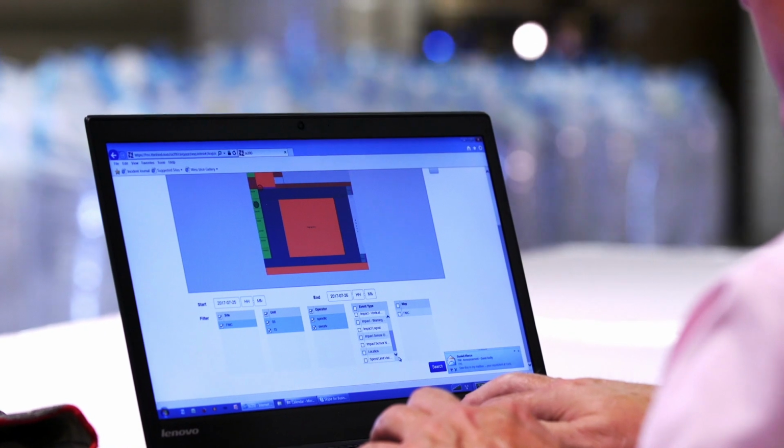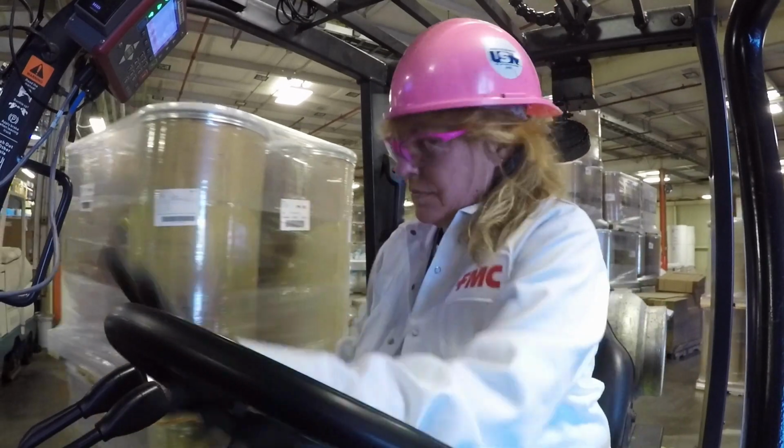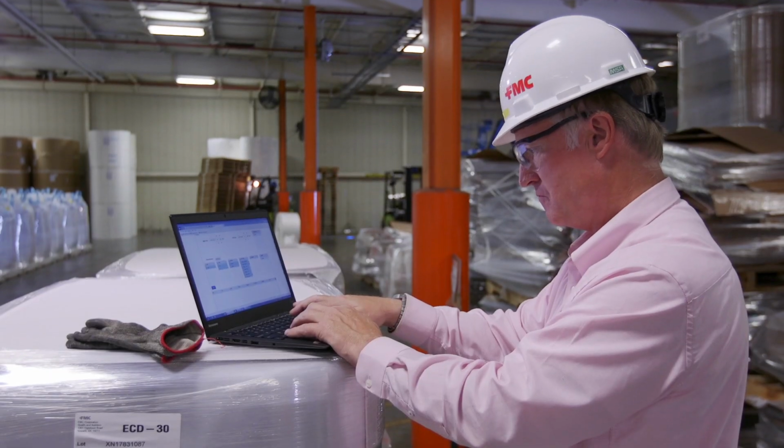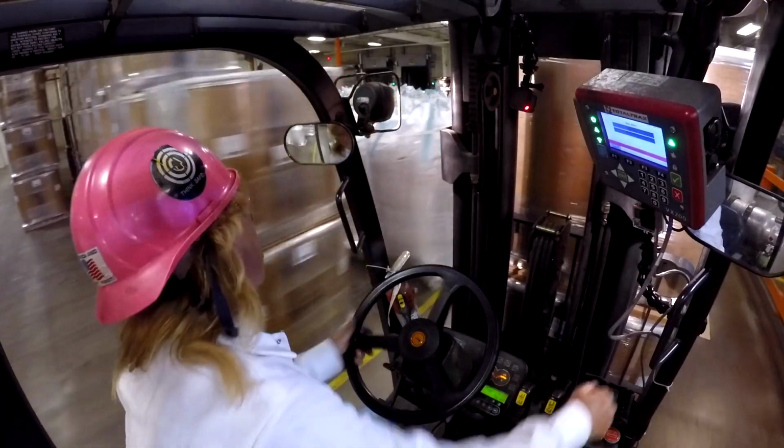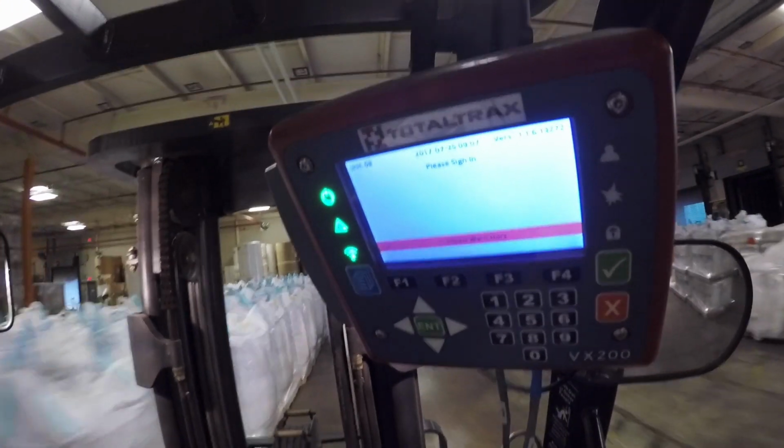The system has been able to do everything that we wanted it to do. Incredibly flexible from the deployment of the hardware up to the software. It's very user friendly. The TotalTrax system is key to the safe operation of our plant.